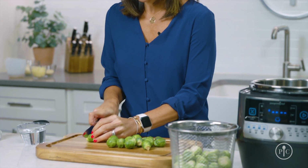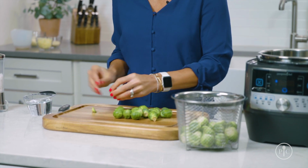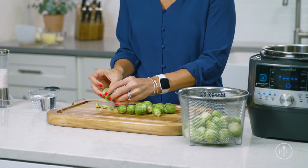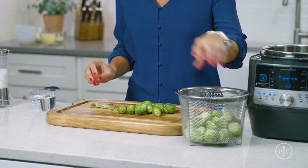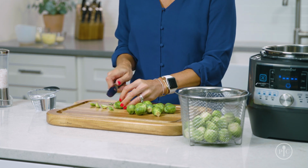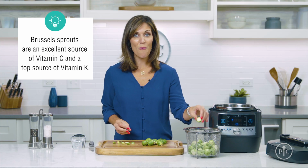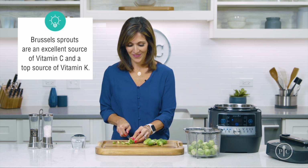So why do I love Brussels sprouts? Well, Brussels sprouts are part of the cruciferous family of vegetables with broccoli, cabbage, bok choy, and kale. And even though they're small, I like to call them nutrition powerhouses because they're low in calories, they're high in fiber, low in carbs, and actually really surprisingly high in vitamin C. 1 cup of Brussels sprouts actually has more vitamin C than an orange.